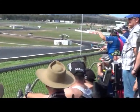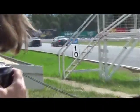There's another battle into turn 1. I don't think he quite made it. Wasn't up far enough. Way down this field as we can see. And the cameras go back to this battle.